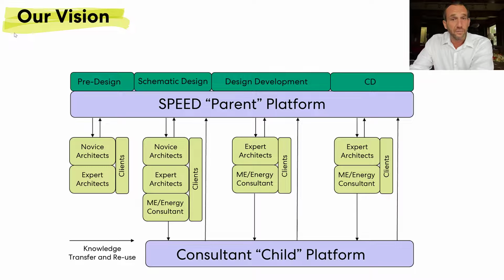SPEED in its current form is just the first couple of steps towards what will be in the future what I like to call a lifecycle platform. A lifecycle platform is one that is used by all members of the project team throughout the design process by functioning as a parent platform, dynamically evolving based on the user experience and the design phase, exposing different functionality based on those criteria.